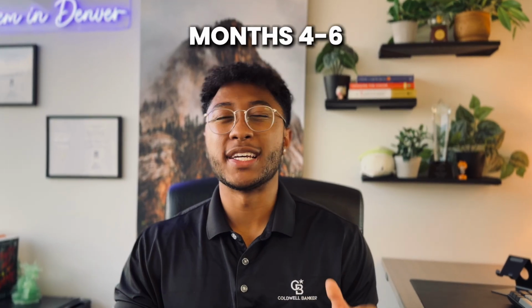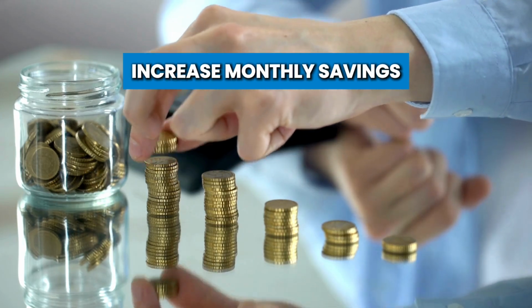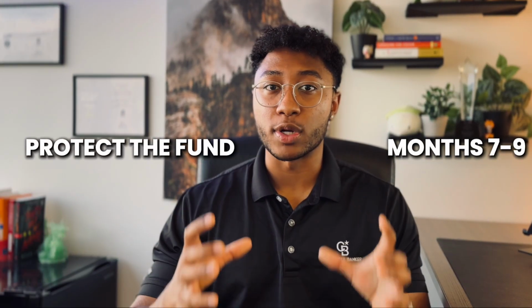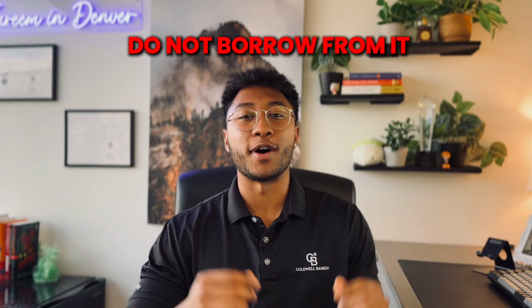Months 4 through 6, increase slightly. I would add a little more to your monthly savings, or I would pick up a small income boost. Even an extra $75 to $150 changes everything. Months 7 through 9, I would use to protect the fund. This is where most people slip, and I cannot stress this enough. Keep your house account separate and untouched. Please do not borrow from it.